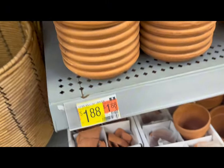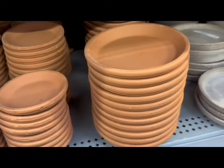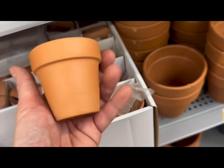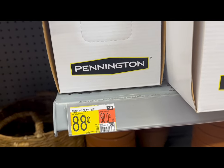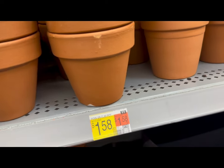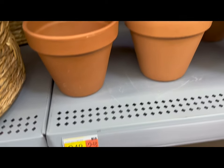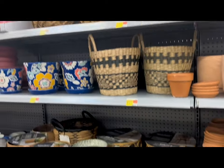So the saucers are only $1.88 each for the smaller. The medium size are $2.78. And then you can choose all these beautiful terracotta containers. Aren't these just cute? So the little ones are only 88 cents each. The medium sized ones are only $1.58, and you can get these larger size terracotta containers for $2.48.